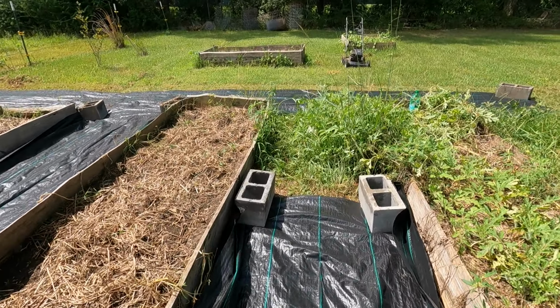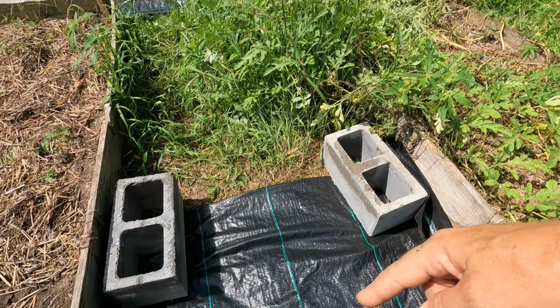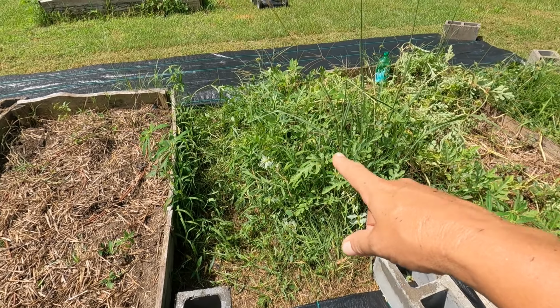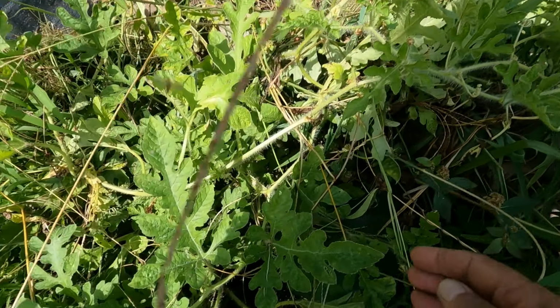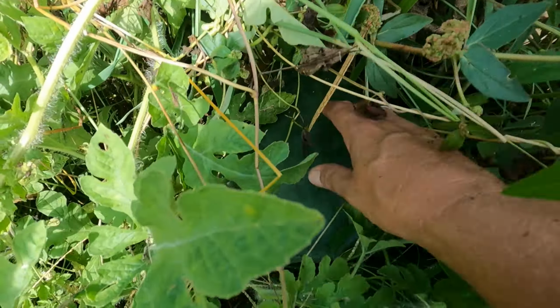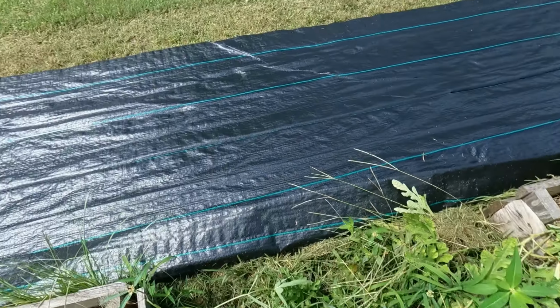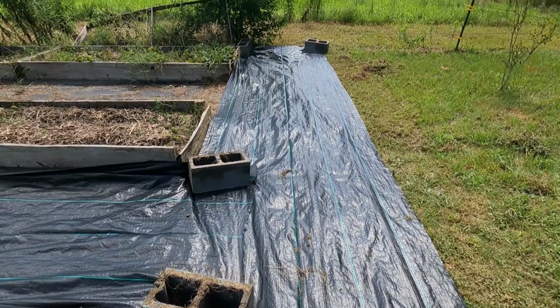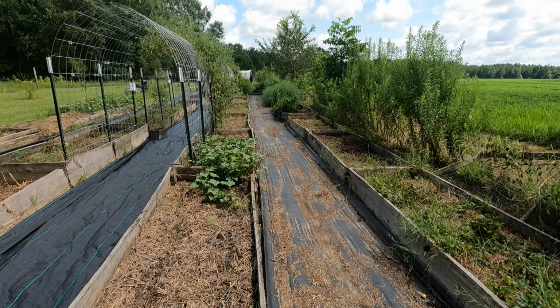Now, I can't do anything about this patch of weeds right here. We just folded the plastic back so that we have enough to go all the way over there, but I can't do anything about this because there's 2 watermelons in there. So we got a big one in there and then a smaller one right next to it. We got this end done. So yeah, it's looking really good.